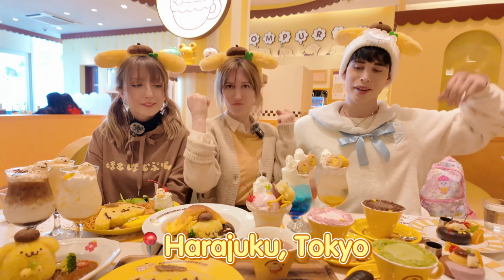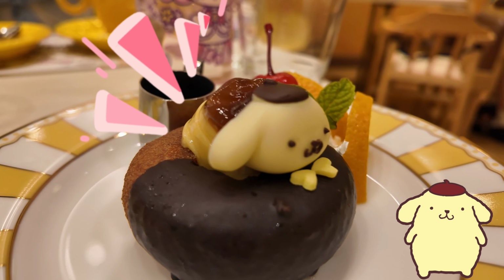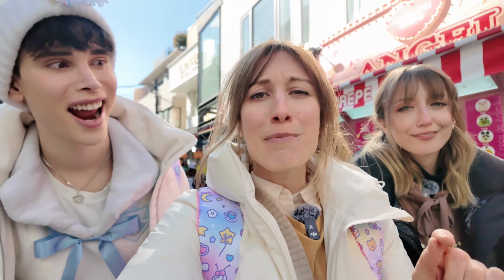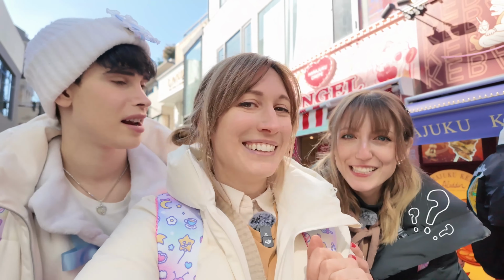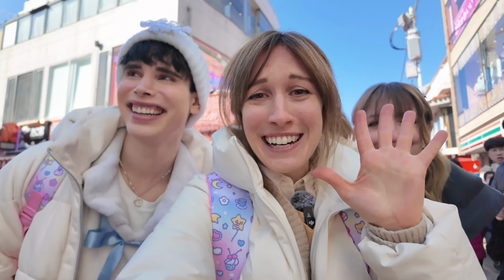We are ordering every menu item off of the most popular character cafe in Tokyo today. The Pompompurin Cafe is one of the must-visit character food spots in Japan, and we're gonna order every food item and try to eat it all. Wait, that's a serious challenge. In Japan, you're not supposed to leave any food on your plate. Wish us luck.